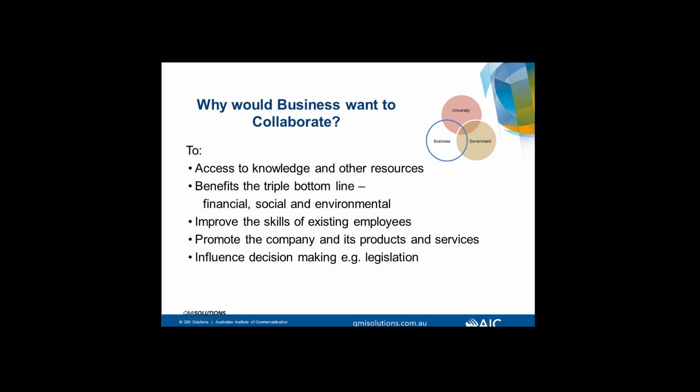A business might want to collaborate to upskill its employees. It might want to do so to promote its company and its products and services by showing that it's dealing with state-of-the-art technology, or it may wish to influence decision-making, particularly if it's collaborating with a government department. So that's why a business would want to collaborate.